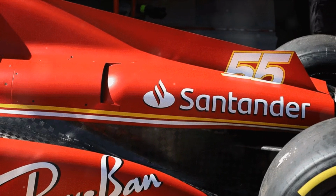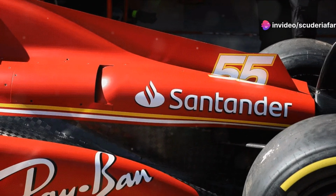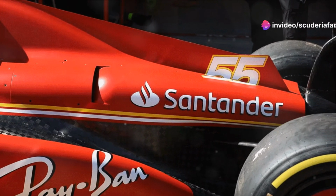There's a hint of understeer in the slower sections of the Miami International Autodrome, but nothing excessive. Also good is the ability to ride the curbs to cut corners.